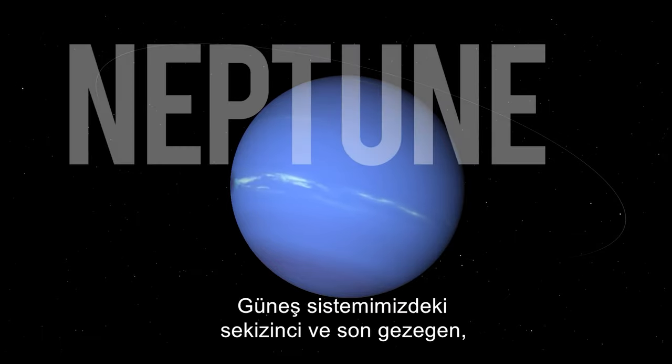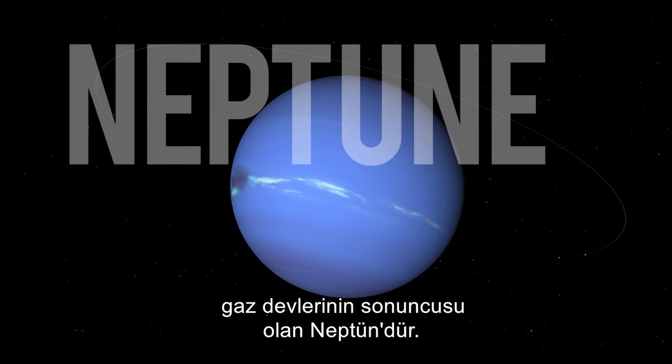The eighth and last planet in our solar system is Neptune, the last of the gas giants.